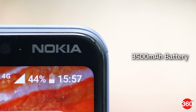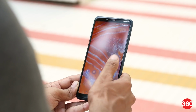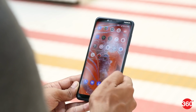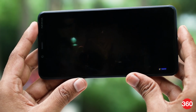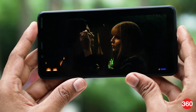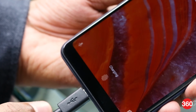Thanks to the large body, there's a 3500 mAh battery. With casual usage, including some gaming and video streaming over the course of a working day, the battery level dipped by only around 60%. In our HD video loop test, the Nokia 3.1 Plus lasted for a staggering 17 hours 13 minutes. We have no doubt that a lot of users will be able to stretch to 2 days of usage per charge.